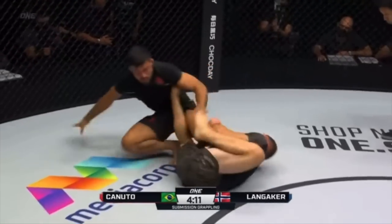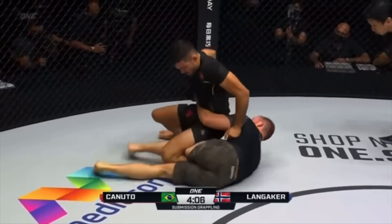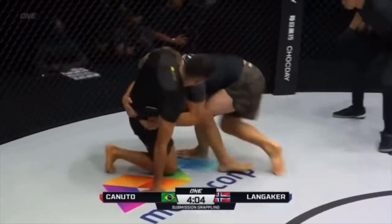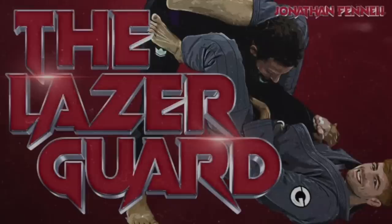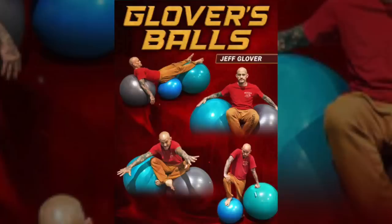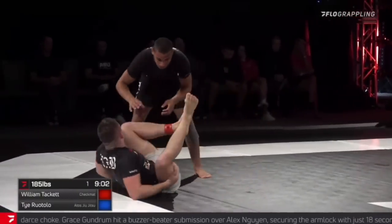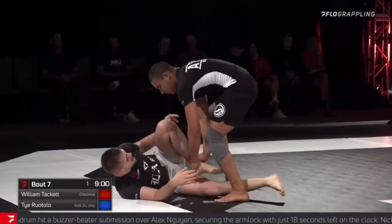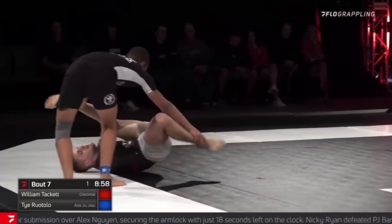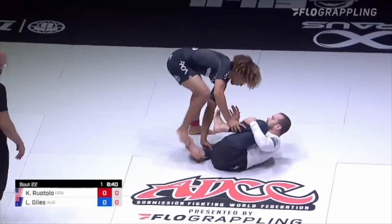In today's day and age, guards have become so complex in both no-gi and in the gi. Every other day, there's a new guard or leg lock to look out for. The laser guard, the Z-lock, the fishnet, the matrix, the octopus, Glover's ball. Wait, what? So why deal with all that if you can avoid or at least make it difficult for the guard player to tangle you up by utilizing a far distance approach and primarily passing around the legs?